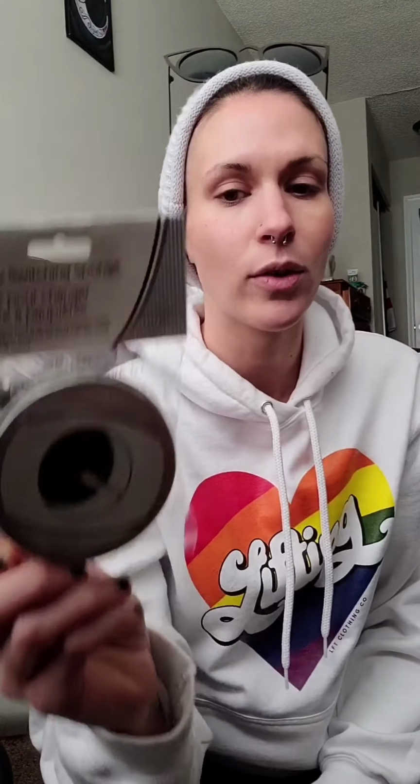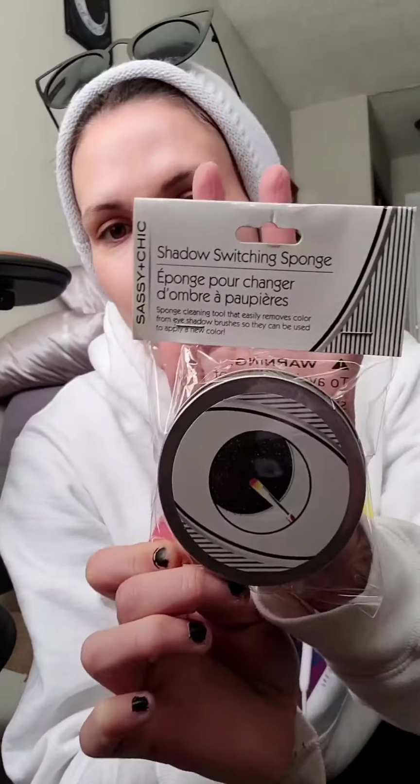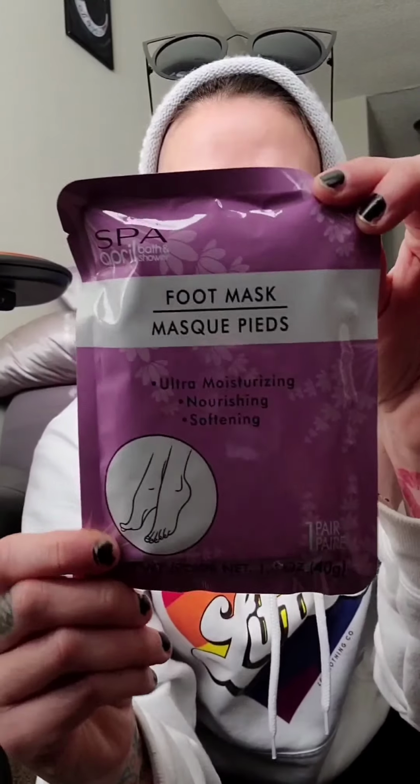We have another one. I hauled this a couple hauls ago, but this is another one of those shadow switching sponges. These things are amazing. Get your hands on them if you can. I bought a second one because I use mine that much. I was excited about this. It is a foot mask. So, Dollar Tree's stepping it up. We'll see how this goes.